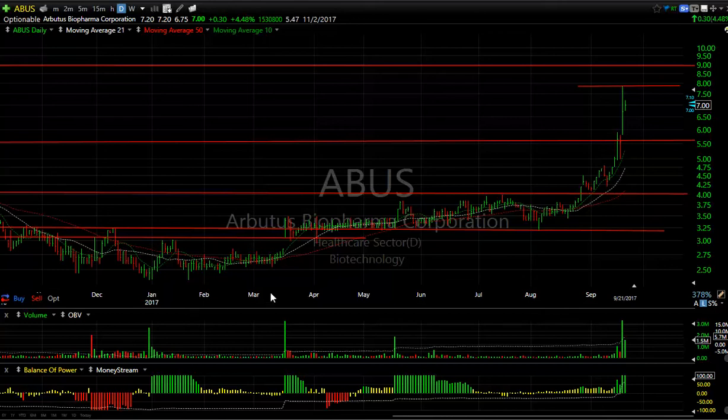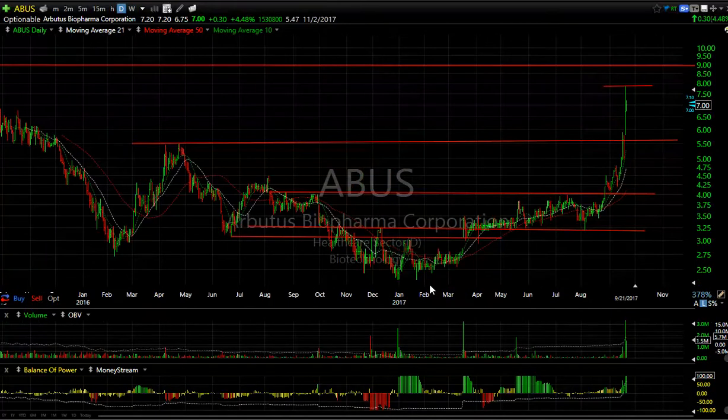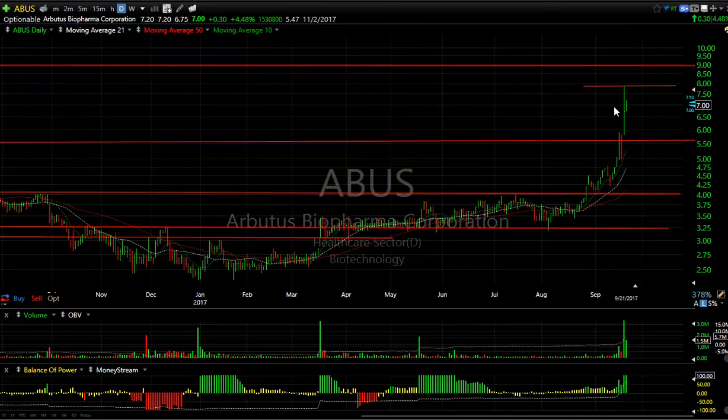One of the day trades in the last couple of days was Artibus, ABUS. If you take a look at the longer pattern, you'll see that this stock had traded at one point all the way up in that 30 range for a while, back in 2014, and then came all the way down to that $2 level before rising back up again. You can see it's exploding recently, having gone from about 3.25 all the way up to almost 8 today. The high was 7.85, and then yesterday was a big spike up day.